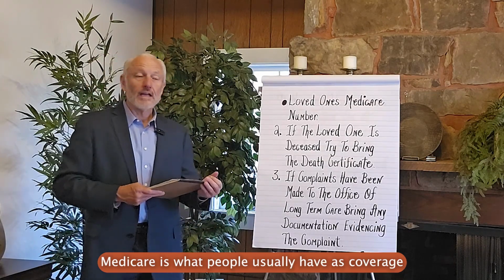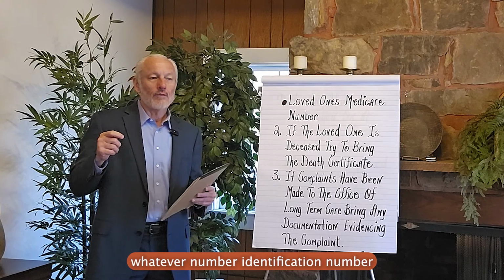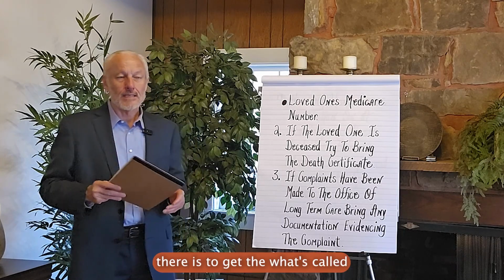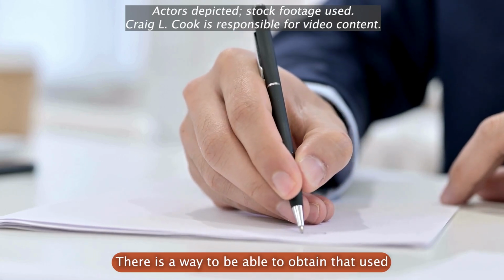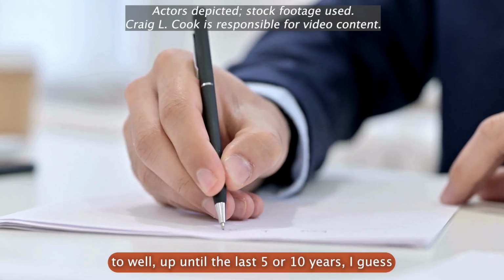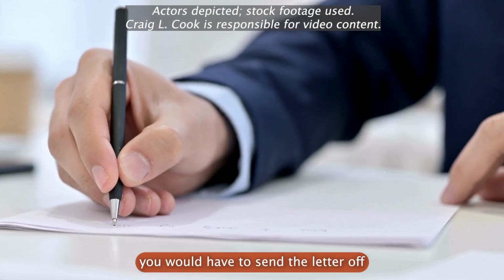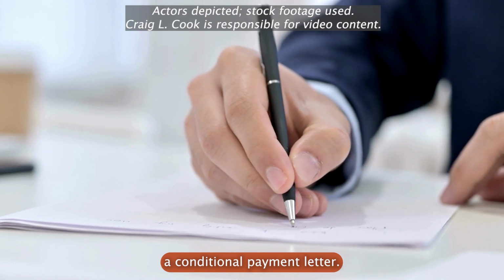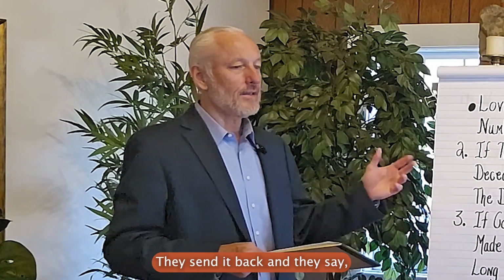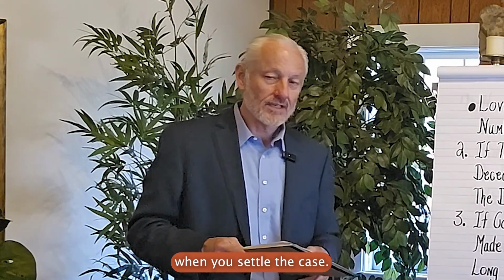Medicare is what people usually have as coverage when they're in a nursing home. And we need to know whatever identification number there is to get what's called the Medicare subrogation amount. There is a way to be able to obtain that. Up until the last 5 to 10 years, you would have to send a letter off to the Medicare home office. It was called a conditional payment letter. When you got the conditional payment letter, they'd send it back and say, please don't settle it till you get a final letter. And then you have to send off another letter when you settle the case.